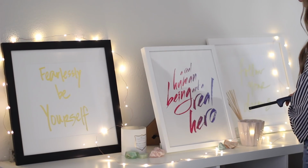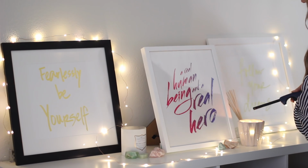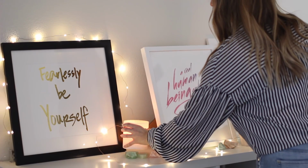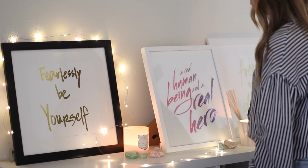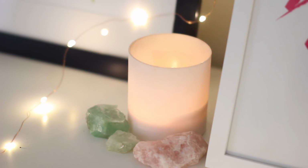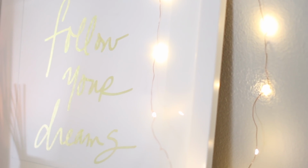Hygge can be experienced year-round, not just in the winter. So here are a few ways to enjoy more hygge at home in the spring. You can use the arrival of spring to brighten up your home. You can swap heavier blankets for lighter throws. You can begin to incorporate some light accent colors such as pastel pinks, or blues, or yellows. Whatever it is that gives you that little pop of color to bring you joy.